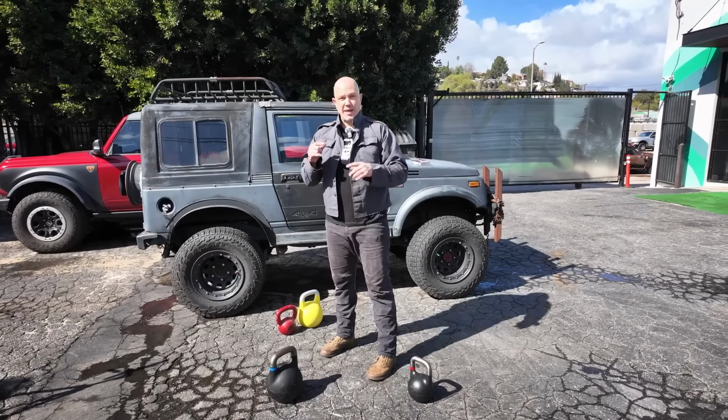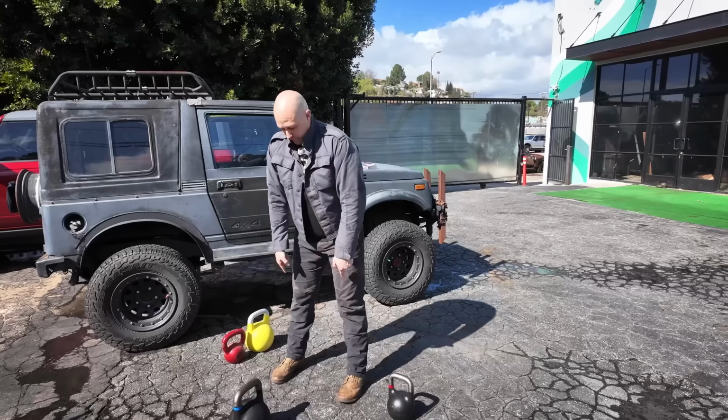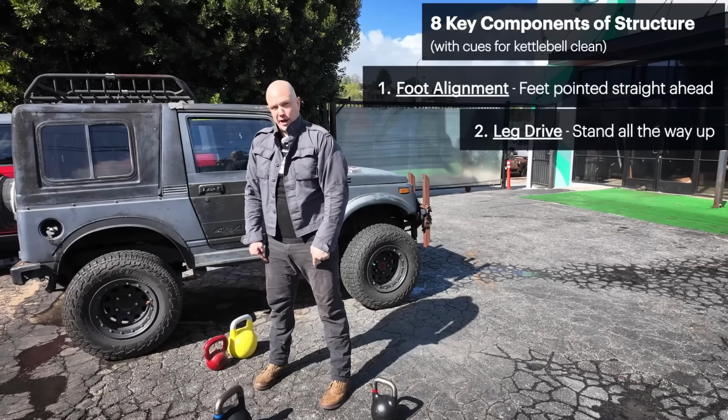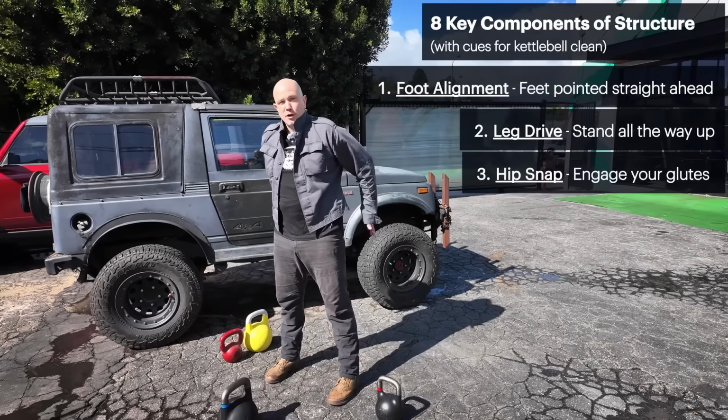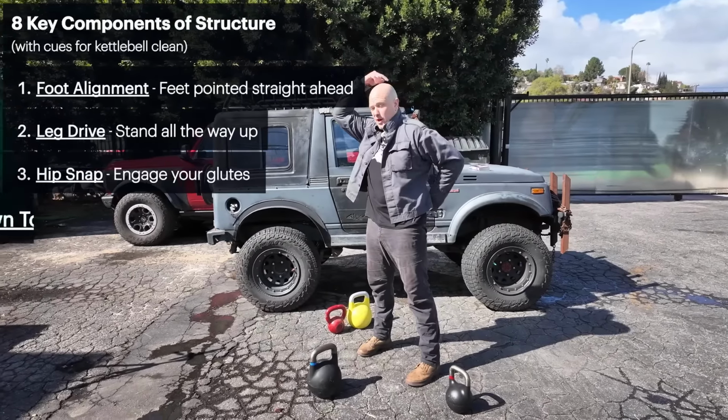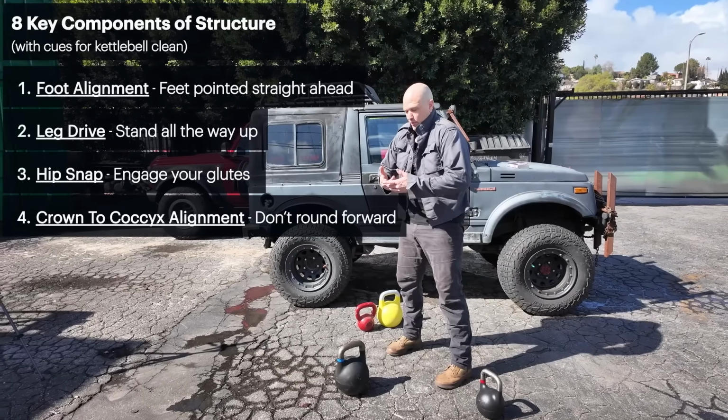Your structure has 8 key components. People tend to mess up 2 of them with this movement: elbow and wrist. Feet pointed straight ahead, foot alignment is 1. Leg drive, standing all the way up, is 2. Hip snap, bringing your hips underneath you to engage your glutes, is 3. Crown to coccyx alignment: are you actually standing up or are you rounded forward?